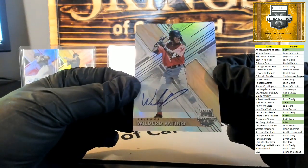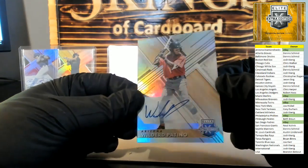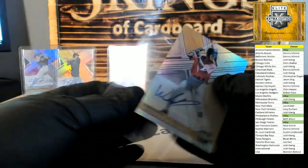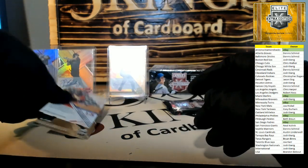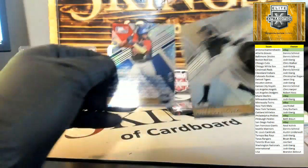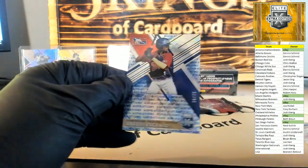How about Wilfred Patino? Oh, it's not. I was thinking that was the low number parallel. Is a base. Arizona. Arizona's got to have double digit autos too. It's getting late. We got to find you one. We got to find it now. It's a 75 and a base.